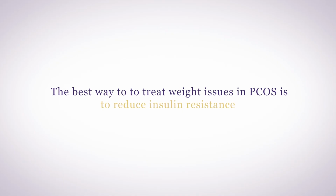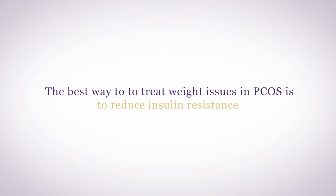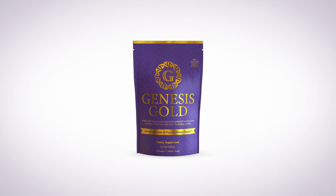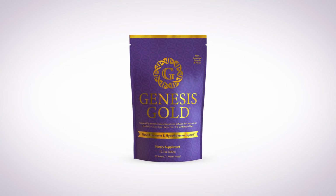The best way to treat weight issues in polycystic ovary syndrome is to reduce insulin resistance, increase metabolism, and balance hormones, both sex steroids and adrenal androgens, naturally. Number 1, supporting your hypothalamus nutraceutically with Genesis Gold will help to increase your metabolism, improve insulin resistance, balance hormones, as well as lower androgens to help you lose weight.